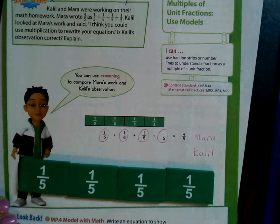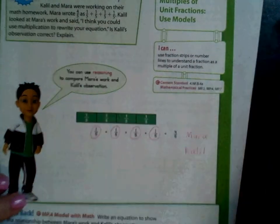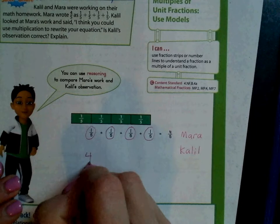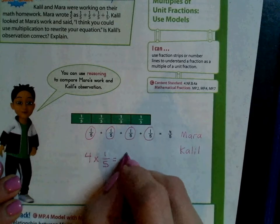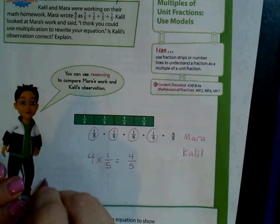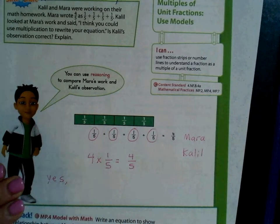And then Khalil said that you can use multiplication. So if he was paying attention to Mrs. Capizzi's review, he would know that I can rewrite that as 4 copies times 1/5 also equals 4/5.